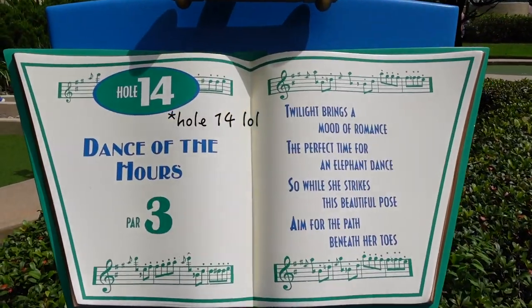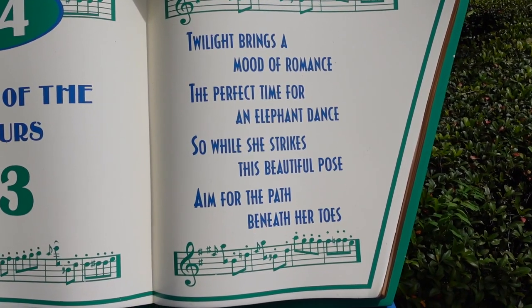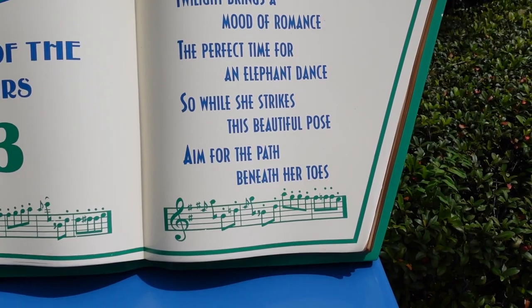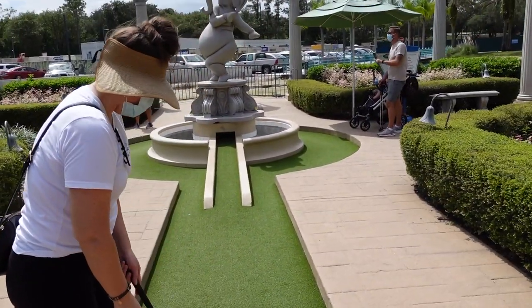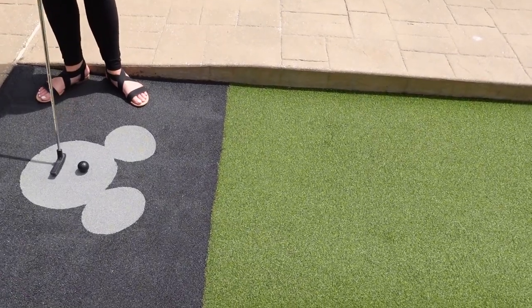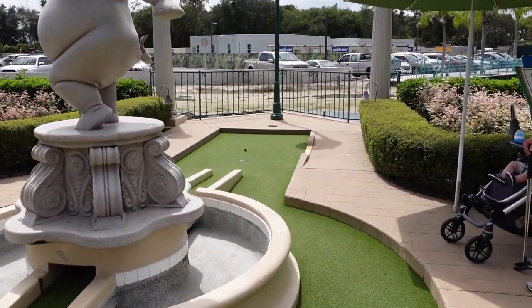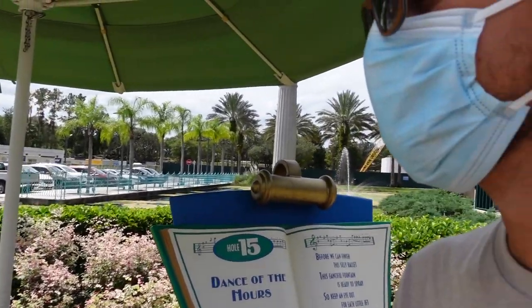We are at hole 4, Dance of the Hours still, par 3. Twilight brings a mood of romance, the perfect time for an elephant dance. So while she strikes this beautiful pose, aim for the path beneath her toes. I love this pose. Ooh, look at that. Is it a hole in one? Hole in two is not bad.